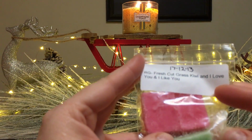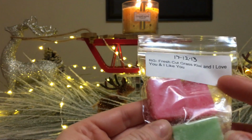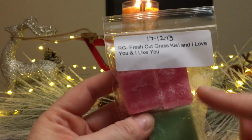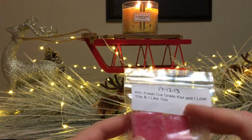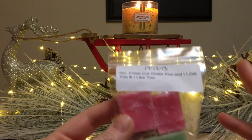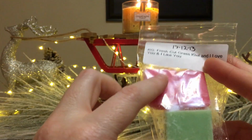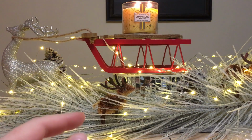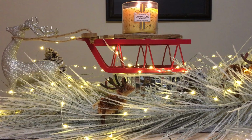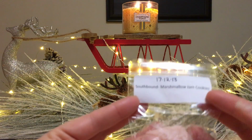Rose Girls Fresh Cut Grass Kiwi and I Love You and I Like You. This is great. I'm gonna wait till spring to melt this because the fresh cut grass I think will be really awesome to melt in the springtime. So these look like they are mini melters from Rose Girls, which I love. I think mini melters are such an awesome way to go. I will definitely be ordering more mini melters for sure. Rose Girls is a top vendor for me.